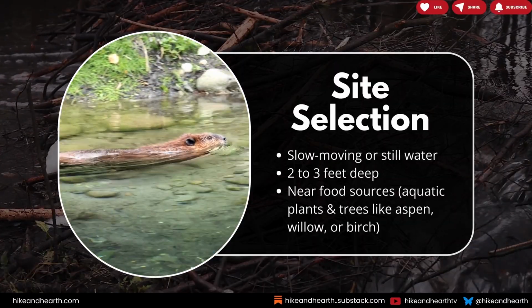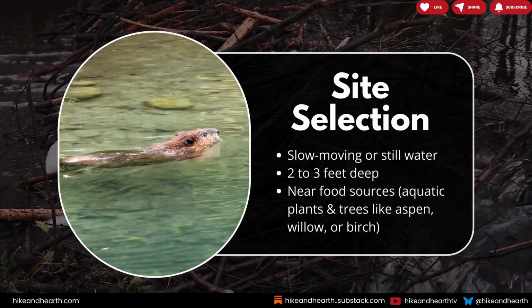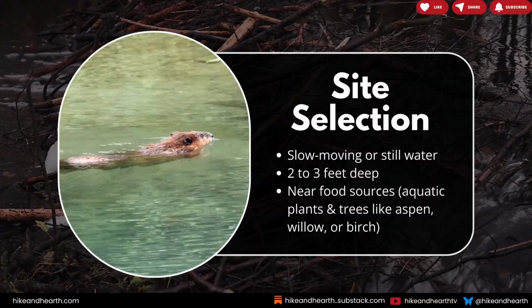Now, that doesn't mean there isn't any water flow in locations where they build their dam, but if there is stronger water flow and it's not almost still water, they'll construct their dams at an angle, or build them with spillways in order to manage the water pressure up against the dam itself and prevent breaches from happening.